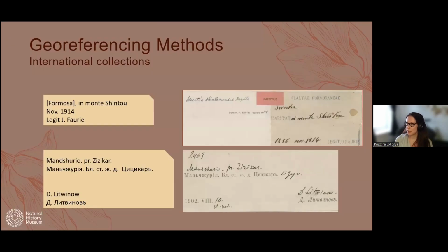These are examples that I wanted to include, which are references to border changes, which is one of the most common issues that I found when doing georeferencing in historical collections. For example, the top label says Formosa in Monte Shinto, and if you're familiar with East Asian languages, it immediately stands out that this place name doesn't look Chinese, it looks Japanese. We know Formosa is the old name for Taiwan, but it still hinders you when you're trying to find this place on a map, because you're not going to find the place under this name.